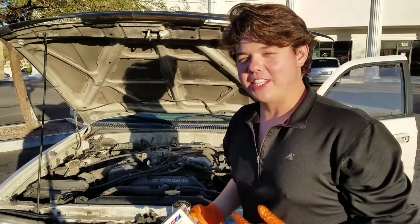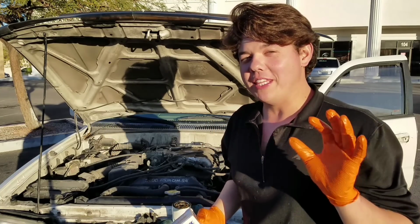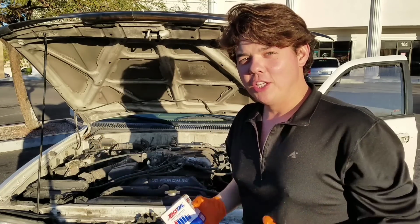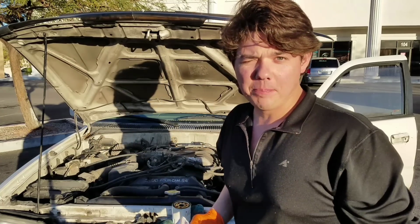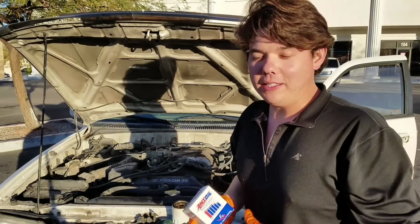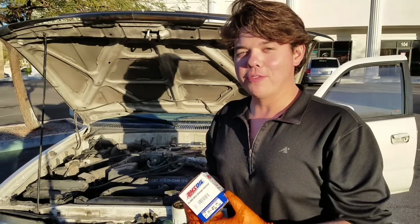So I've got to give it to this thing. This is in the running for one of the easiest oil changes I've ever done. Super easy to get to for everything. You don't have to jack it up as it sits up high. Just great. So now we're going to go ahead and prep our filter.